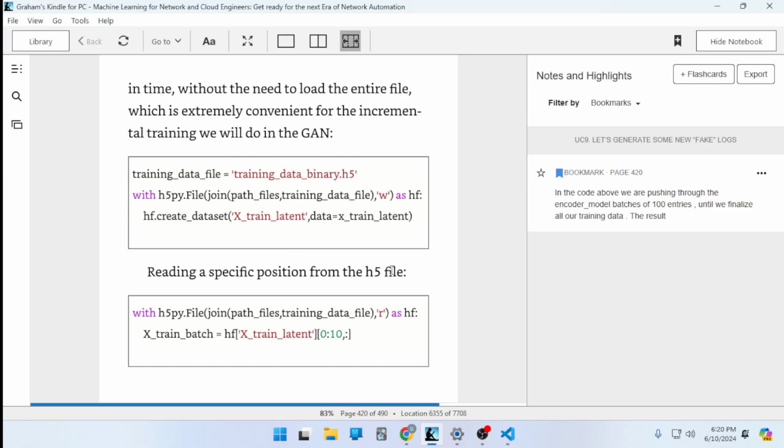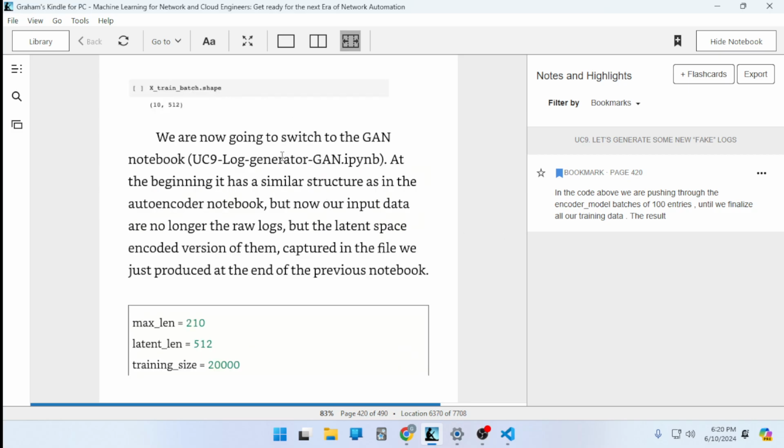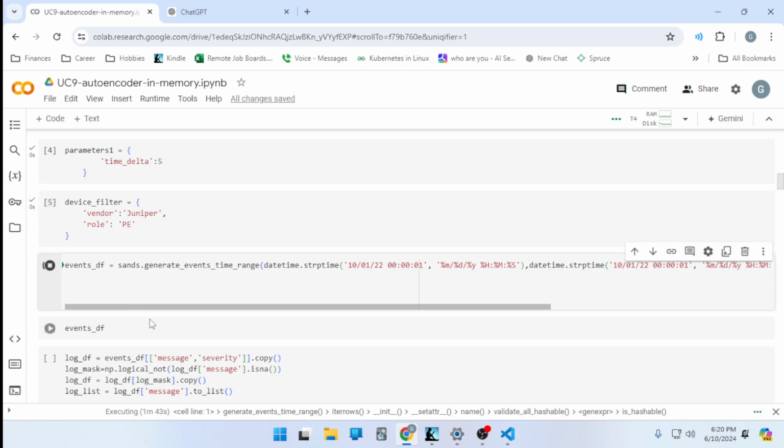Reading a specific position from the H5 file. We are now going to switch to the GAN notebook. Okay, so I'll definitely put a pin in that and see this notebook all the way through, and then, you know what, I can pull up the other one.